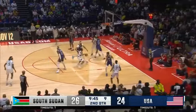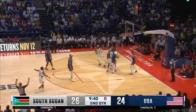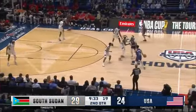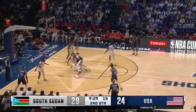They've kept Jones out of the lane. It's one of the few times he's gotten the touch. Only 2 touches in the paint, and then he's able to kick it out, and Shayok hits his second 3. South Sudan has a 5-point lead on their 5th 3. You cannot overhelp. The spacing so essential at this level.